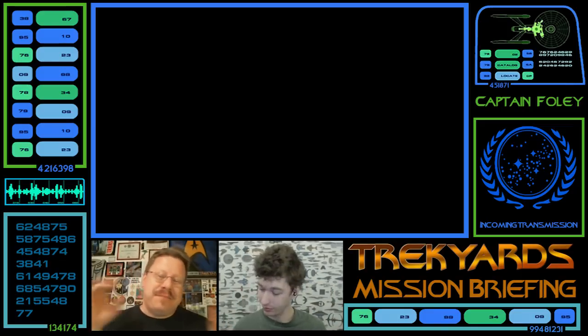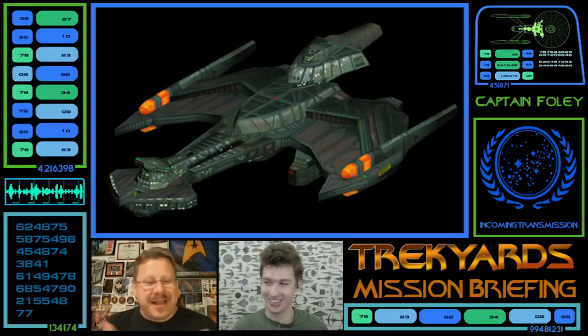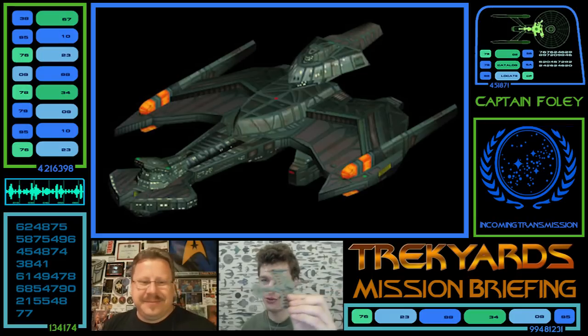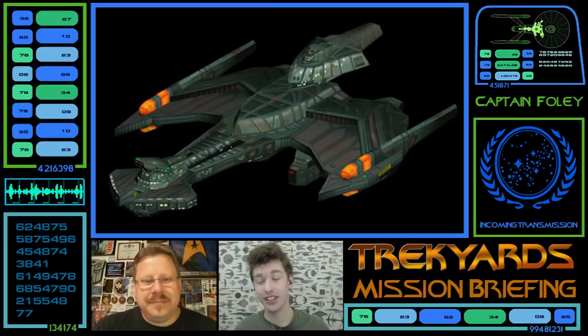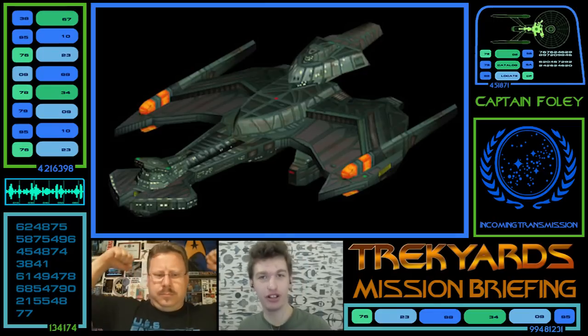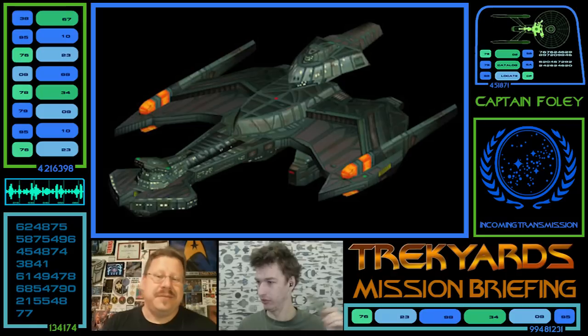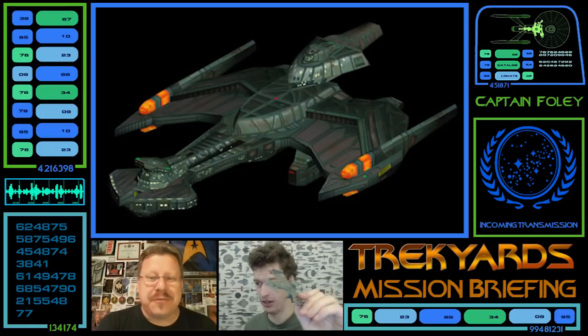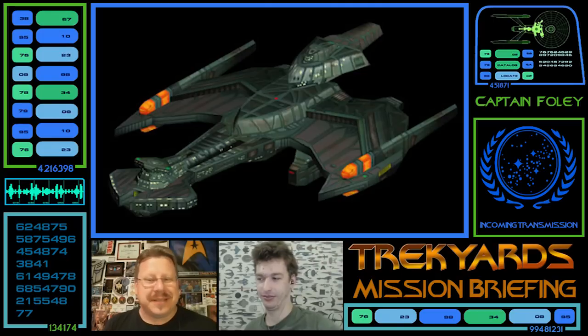And this week we have the best of the best, the sharpest bat'leth in the Klingon arsenal, the Negh'Var class. Oh, look at that. At a length of 686 meters, this is a large and mighty vessel. And the Mirror Universe one is even larger and mightier, which is thought to be around 2,000 meters long. Wow. This is a very cool Klingon design and a wonderful progression in terms of Klingon aesthetics. And of course, we have the great Rick Sternbach to thank for it.